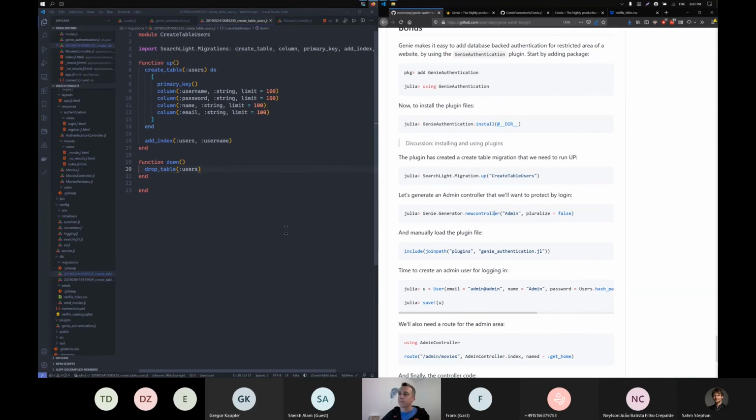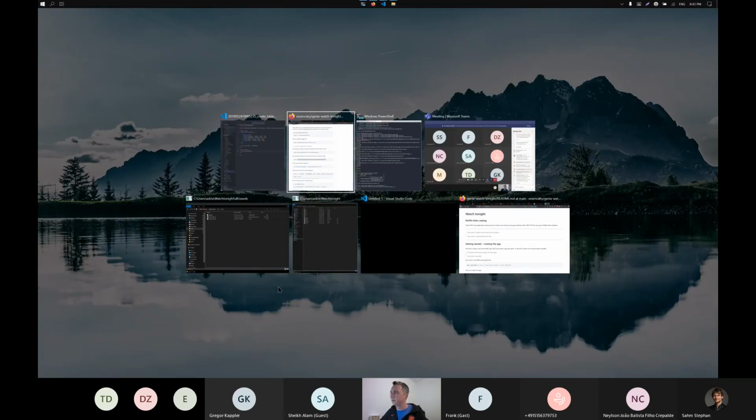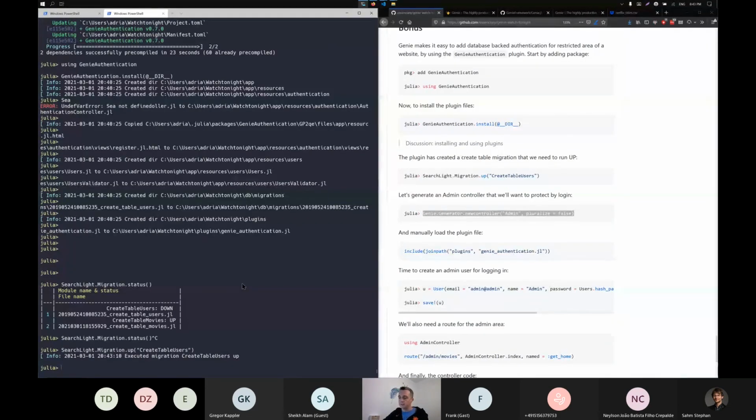Okay. We now have all the functionality that we need in order to authenticate the users, but we need to create something that we can protect with the password. So let's create a fictional admin controller. Notice here that I'm passing an additional option, which is pluralize false. By convention, controllers are pluralized. So for example, if I want to create a resource called movie, the controller will be called movies controller, because it's used to manage multiple movies.